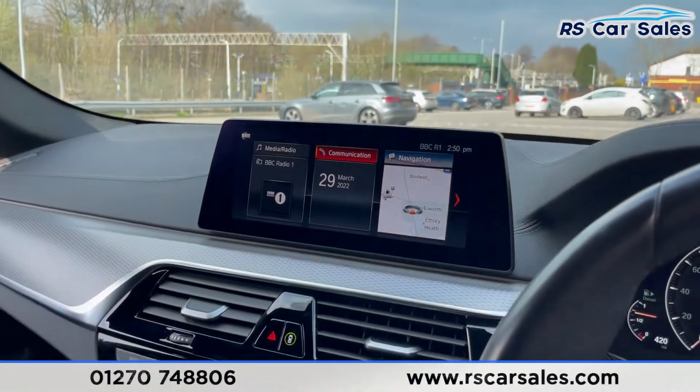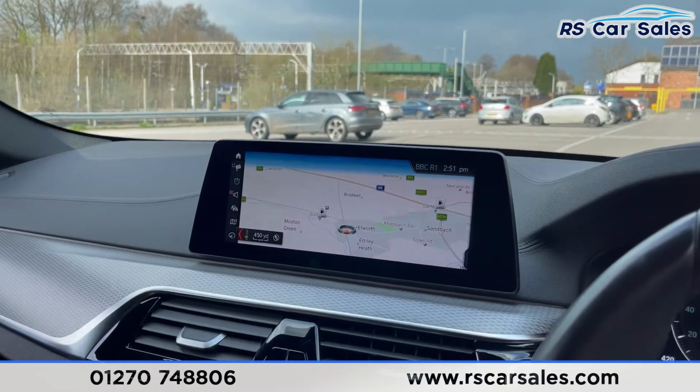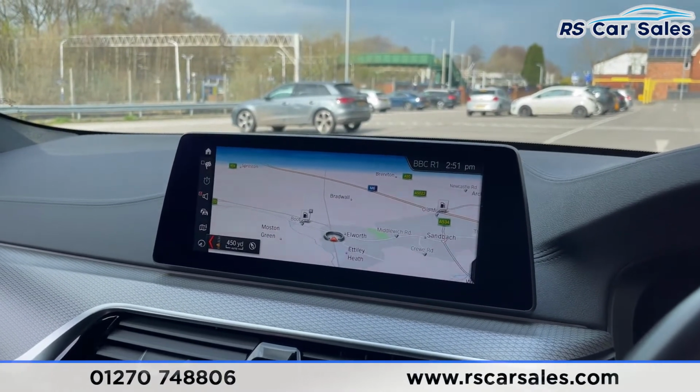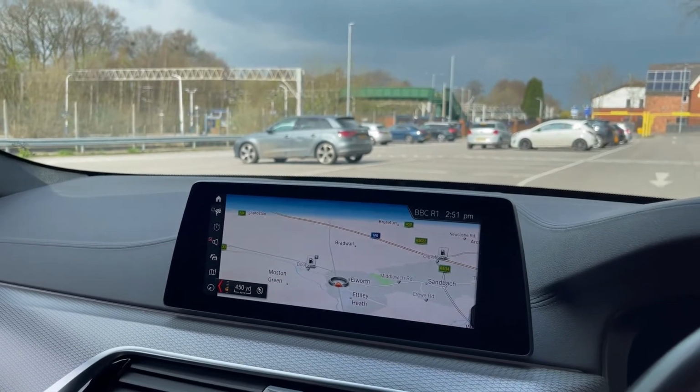Now this vehicle is yet to have a full clean. Once it does we'll do a full walk around video going around all the different specifications that this vehicle has. Now it is available to take away today with free contactless nationwide next day delivery. It's HPI clear, comes with a fresh service and we do offer competitive low finance.